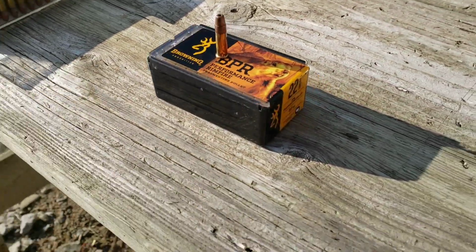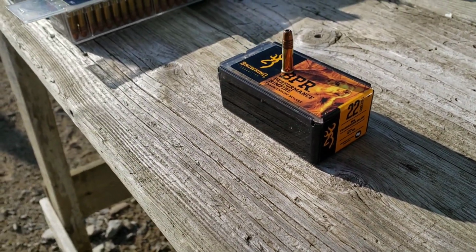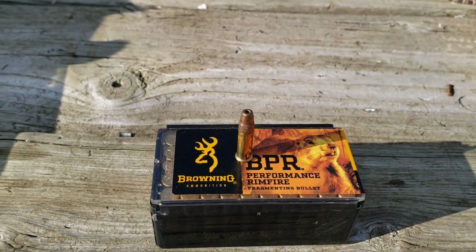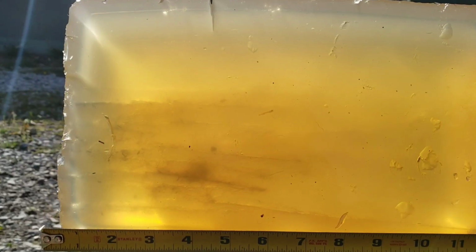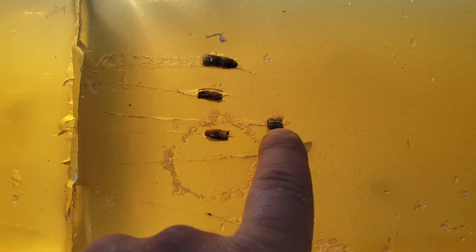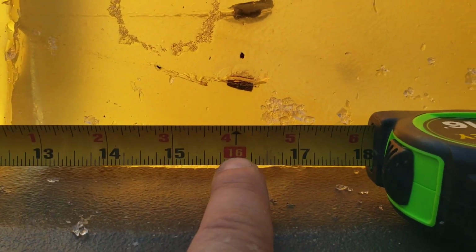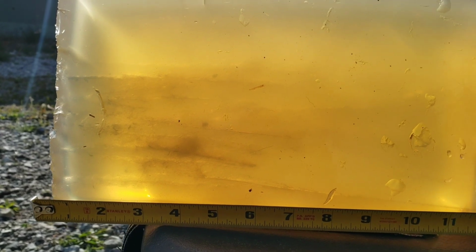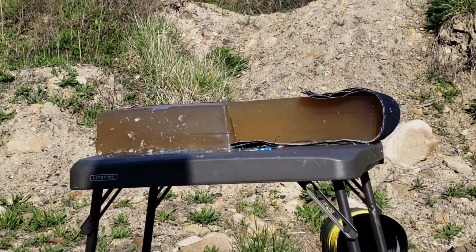Alright, now the Browning. Okay, it says fragmenting, not segmenting, but fragmenting. It's got a little flatter surface on it, bigger hollow point there, so maybe this one will work. Alright, so it's a little hard to see. But there's the base, and you can see the tip's missing. Base coming in 16, a little over. And it's hard to see, but there's 2 little tiny fragments. There's probably more, but we can see 2 for sure that fragmented off there, and then the base carried on through to 16. So that's interesting. Let's try it out with the TX22 now.